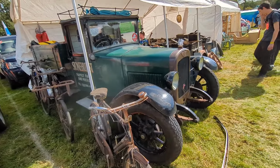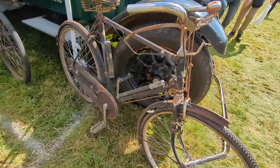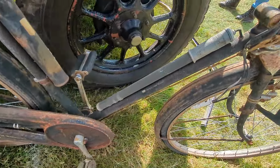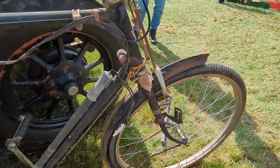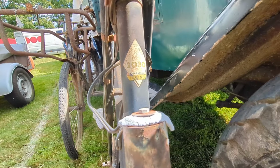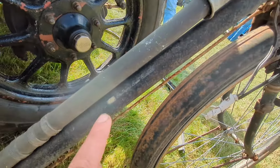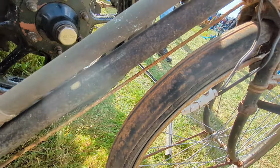Old Austin, heavy 12.4, I think, it's a guess. We've got a Rudge. And the price is right for that one. Transfers, this would clean up pretty well. Mostly oxidised paint, and it's got its transfers. It's got the date since 1868 or something.